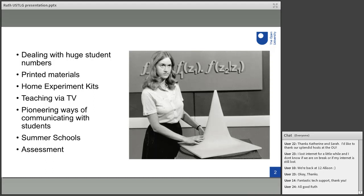We're very lucky in the OU archive that many of the OU's early pioneering developments were captured on camera. From the very beginning, the OU ran television series for students on how the OU was created and how it would work. Many of the clips I'll be showing today came from these magazine-style programs, or from the teaching programs themselves. So here are the topics I'm going to run through in this presentation: OU student numbers, printed materials, access to OU equipment and home experiment kits, teaching via the television, pioneering ways of communicating with students, summer schools and assessment.